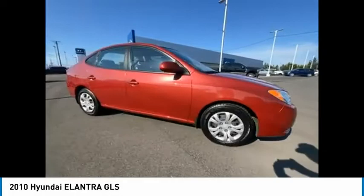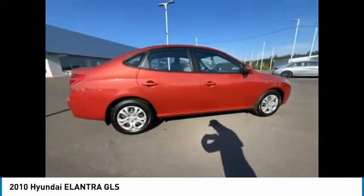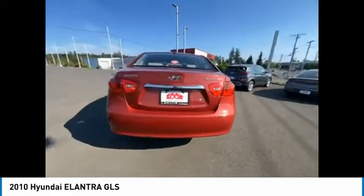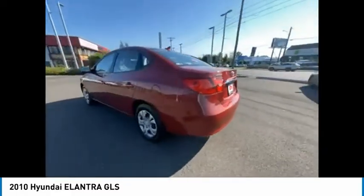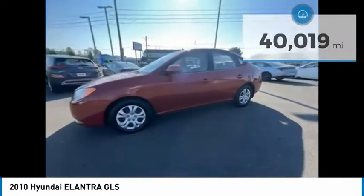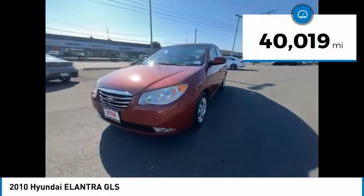Take a ride in the 2010 Elantra. The Elantra boasts the most interior room in its class and gets an exceptional 35 miles per gallon. With its luxurious standard features, the Elantra is an easy choice. This vehicle has less than 45,000 miles.